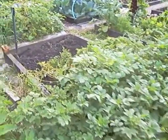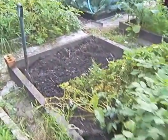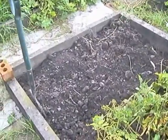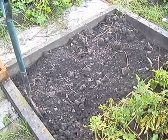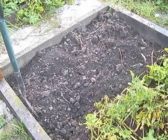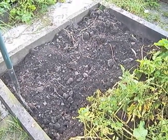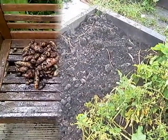Moving on to the proper potato bed. As you can see, I've been busy. The potatoes at this end were ready, so they've come out. Now I did this on Saturday, and I took a very quick video on Saturday to show you the yield, and I'll stop now and insert that video so you can see how we got on.